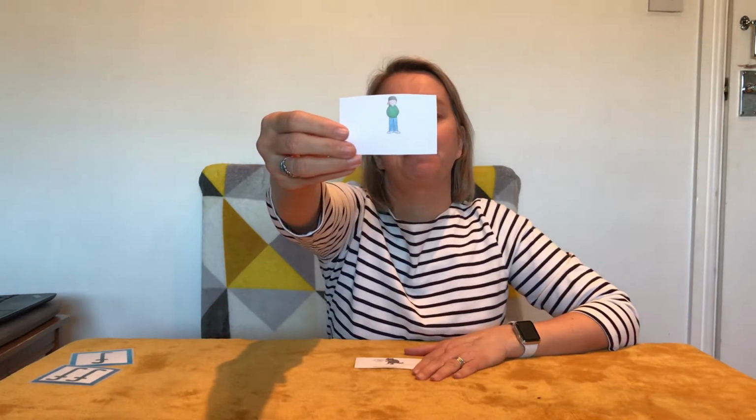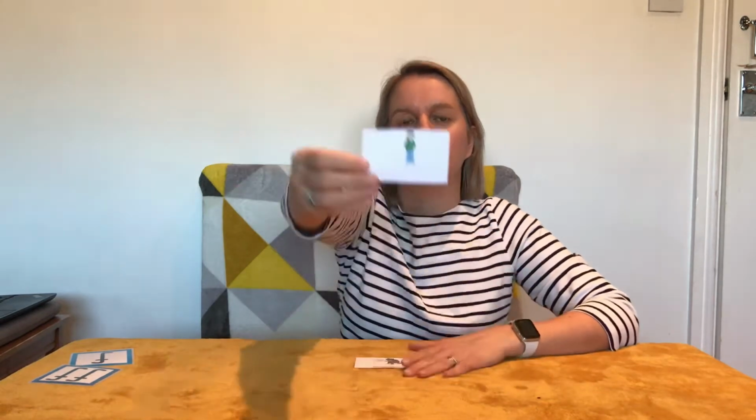And now, do you remember we had a look at some more pictures with our phoneme at the end? Let's just have a quick look and listen to those words, okay? We had biff. Can you hear that at the end? Biff.